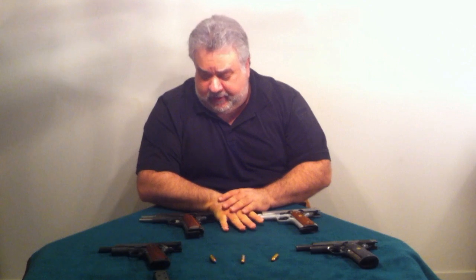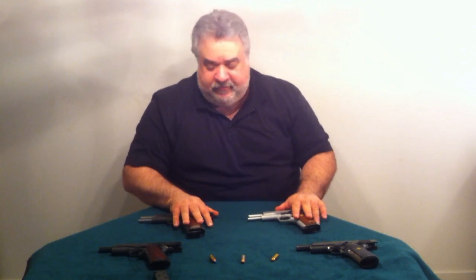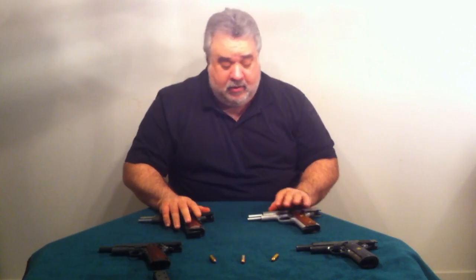A lot of firepower on these firearms. A lot of information about them. They're extremely reliable. Again, they're very heavily used in the competitive circuit today, and very highly used for concealed carry. Stay tuned. We'll have some more information for you, and we just wanted to give you a quick rundown on the 1911.